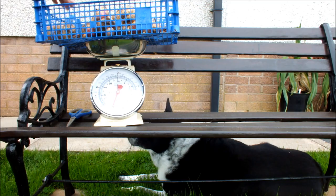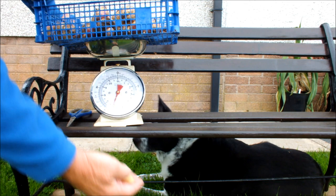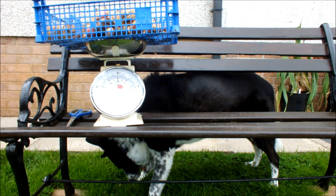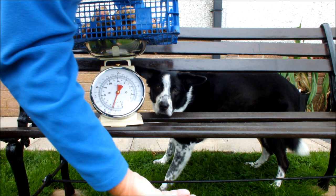Can you see who's hiding behind the seat? She knows I've harvested these potatoes. What about this little one? You want that one, Moll? Can we do one more? Yeah, Moll, it's just a titchy. Look, it's only a titchy. Yeah, sweetheart.